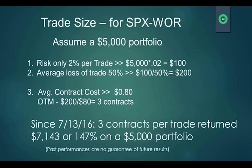Now, Rob and I talked to you earlier about how much you should put on this. So I went ahead and said, okay, let's say you have a $5,000 portfolio. That's a nice little starter portfolio. You only want to risk 2% per trade, and that's even being a little aggressive. So 2% of $5,000 is $100.